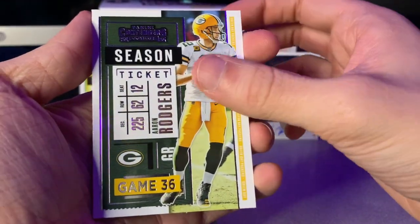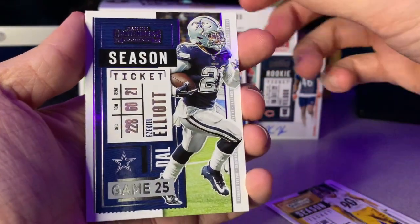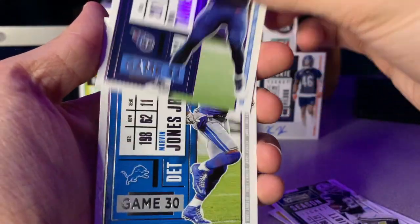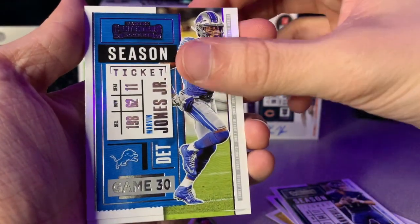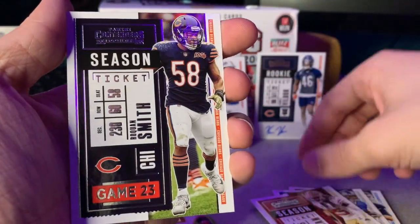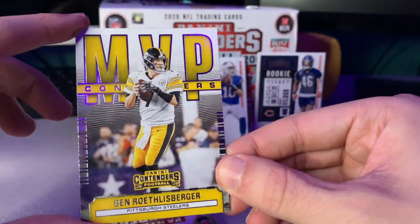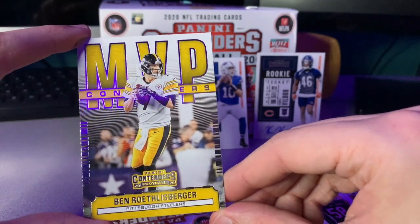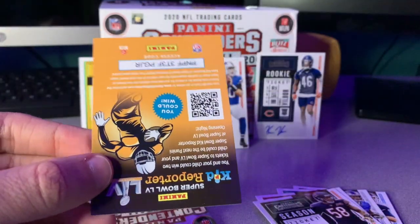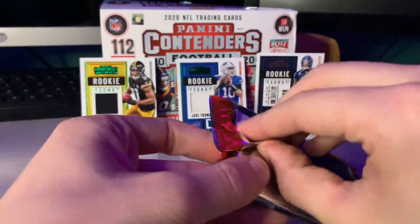As we have Aaron Rodgers, J.J. Watt, Ezekiel Elliott, Ryan Tannehill, Marvin Jones Jr., Sherman, Roquan Smith. Oh yeah, this is what I like to see. Steelers fan here. MVP contenders Ben Roethlisberger looks great. And the promo. All right, final pack, guys. Let's get right into it.